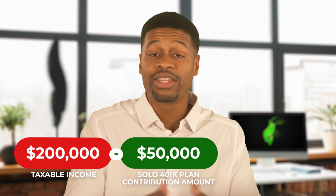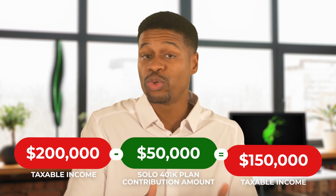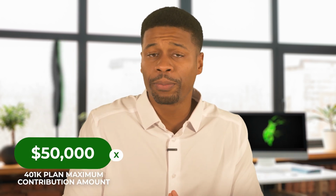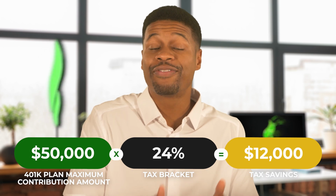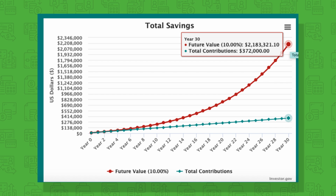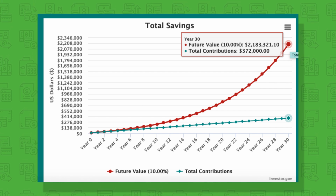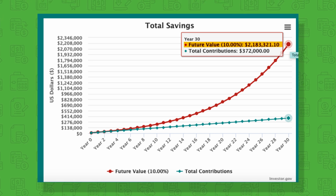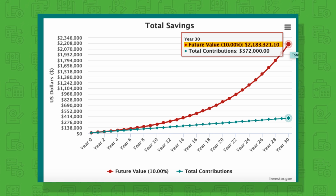So let's say you earned $200,000 in taxable income. If you created a solo 401k account and contributed $50,000 to it, then you would lower your taxable income to $150,000, which means if you are in the 24% tax bracket, you would save $12,000 on your taxes. And if you save and invest the $12,000 you save each year from your tax bill, then you would have over $2 million in 30 years with a 10% rate of return.